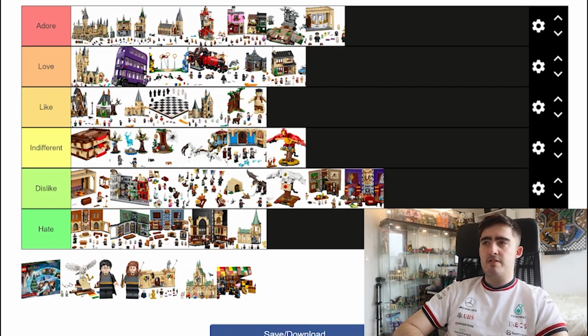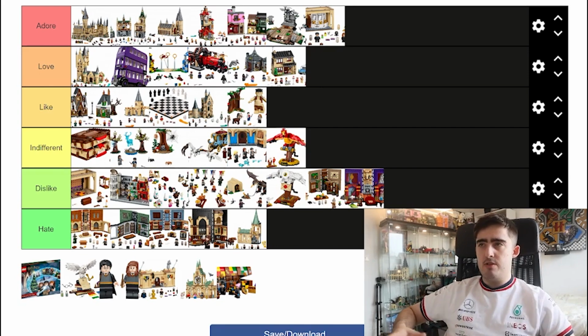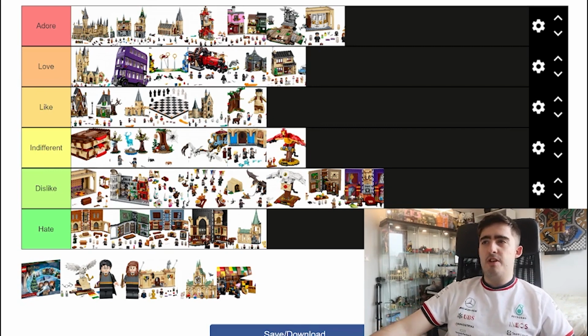But with the Chamber of Secrets, you're getting about 450 more pieces, something like that. And you're getting 11 minifigures compared to 10. So I think it's only just one more. But you get a massive basilisk as well. I think one criticism about this set is the depth isn't really all there. When you put them all together, because as you can see it's 3 different sections, it's quite flat. It's like a wall, but you can buy other Hogwarts expansions and make the depth a lot better.